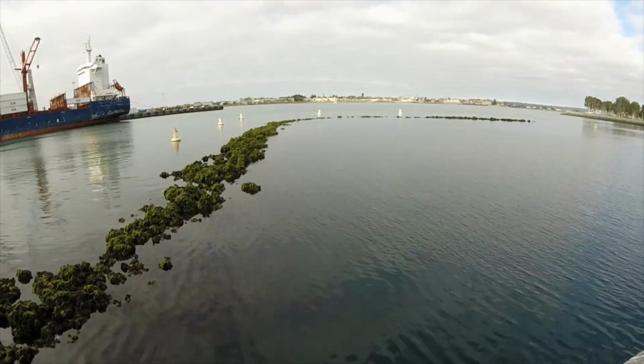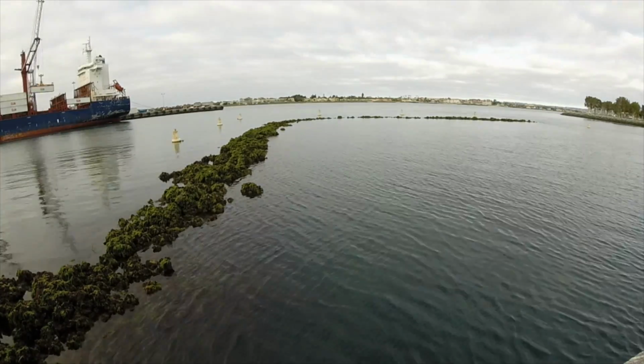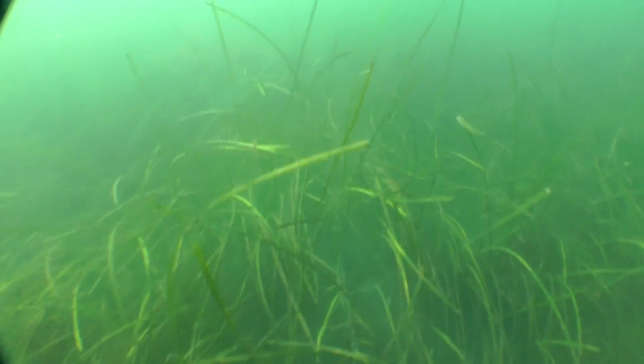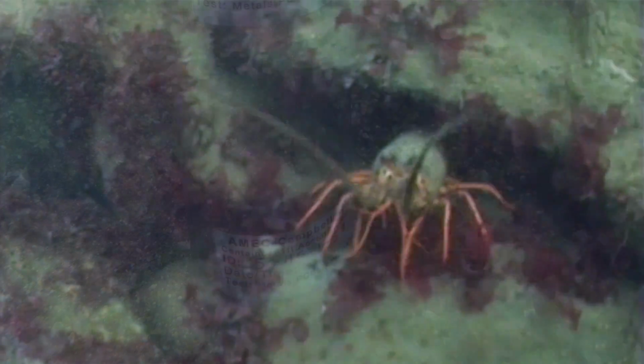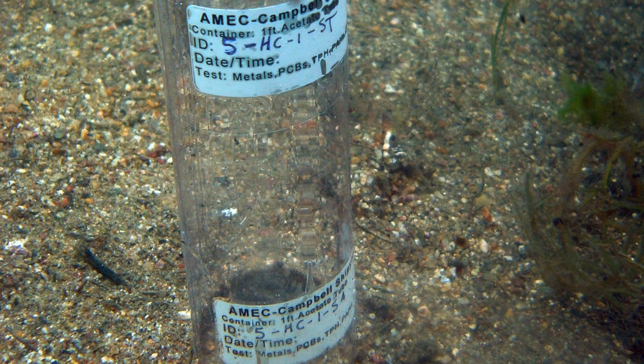We've also monitored the habitat cap where the eelgrass was planted for 5 years, and it's healthy and provides lots of habitat for young fish and marine life. The concentrations of the chemicals are more than 10 times lower than any of the action levels that are required under the permit.